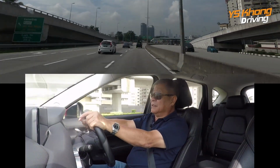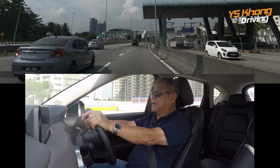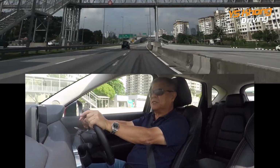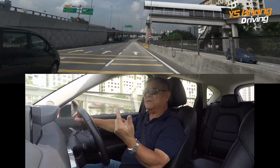Okay, so given a choice, would I buy this car? Yeah, definitely you'd be under consideration, because why? Price, okay, value and features.